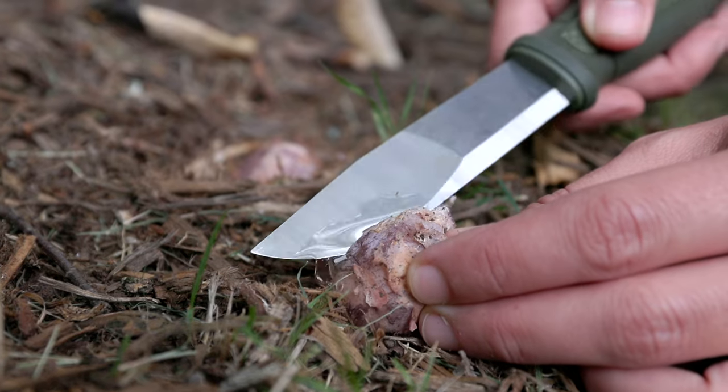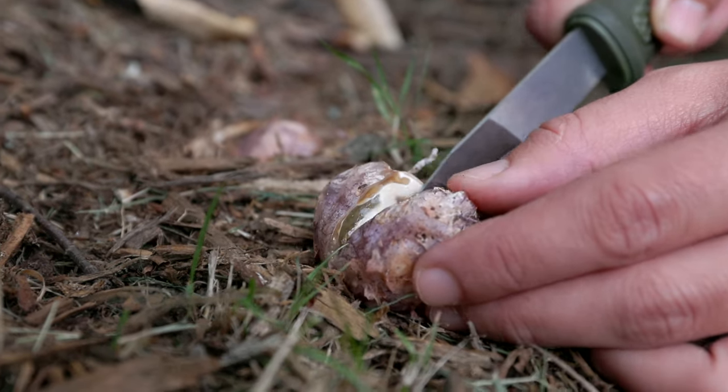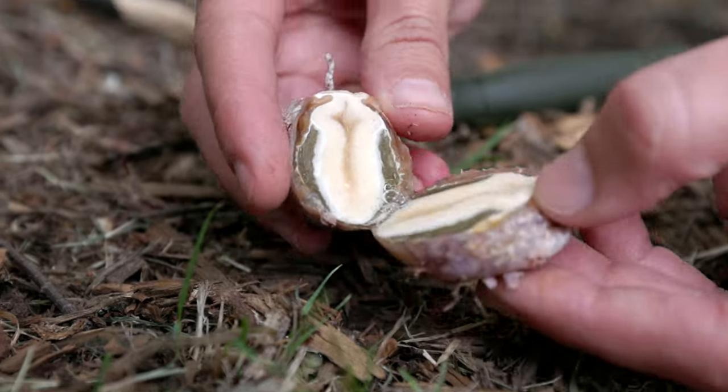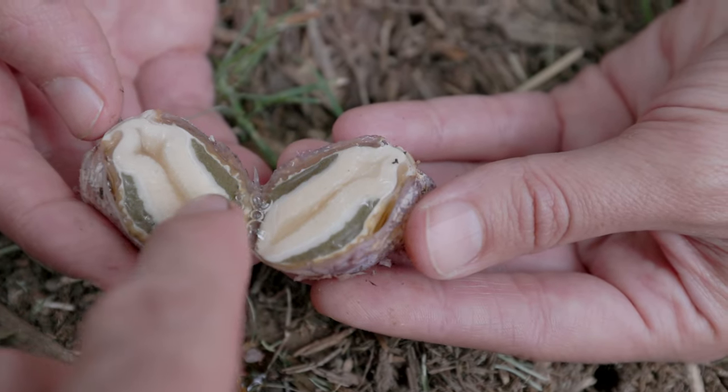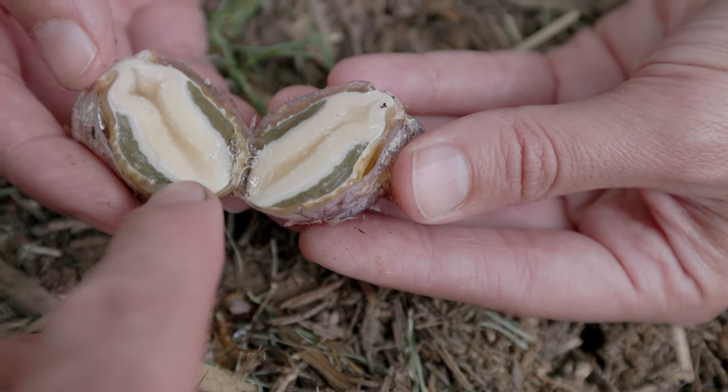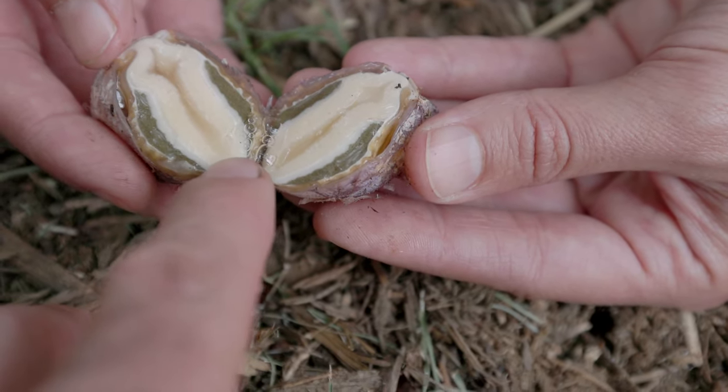Oh, wow. Look at all that juicy stuff on there. Oh, my gosh. I was not expecting this. This bit here is in the middle. This is the stalk, which is going to expand. And then this right here is where all the spores are.